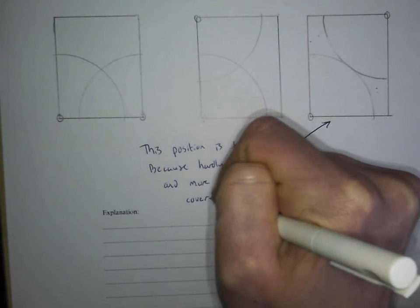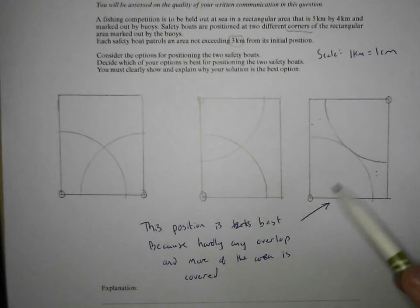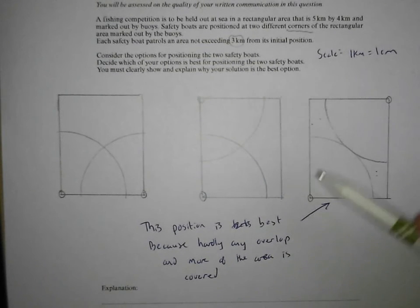But there is a pretty decent explanation, I reckon, and a diagram of why this position of the boat is the best one. And that concludes constructions and loci.